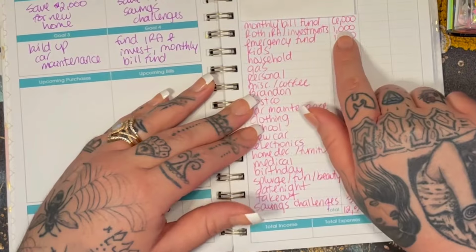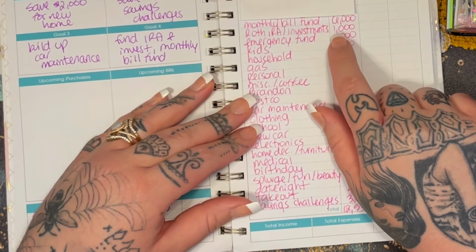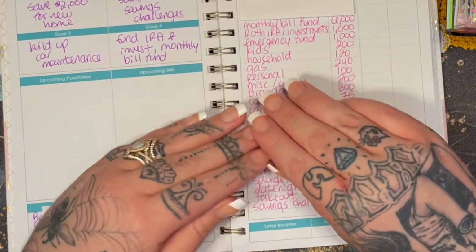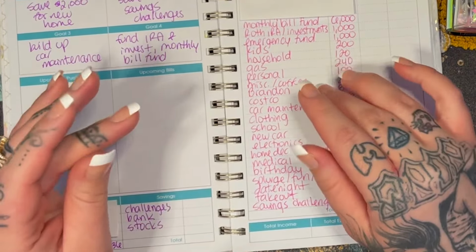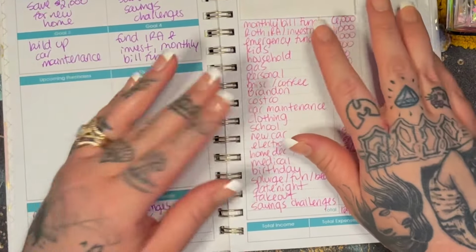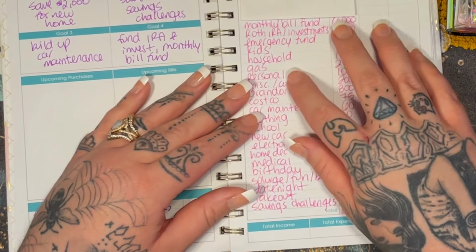Roth IRA and investments, I am going to be using $1,000 from my taxes to fund these accounts. I always choose low risk stocks. I don't want to risk losing my money. My stocks, I just let them sit. I never touch them. So that's just like a longer term savings account, I guess you could say. That's how I see it.